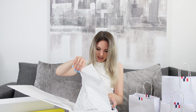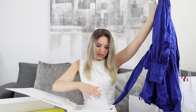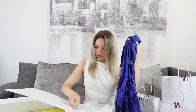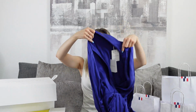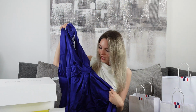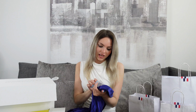And the first dress is this gorgeous blue one. Oh my gosh, guys, the color is amazing. Let me just put the box aside so I can actually show you the dress. So I got this classy blue dress. I actually used to have this exact dress in another color, which is more on the green side, and I actually recently sold it, so I'm really excited about this one.